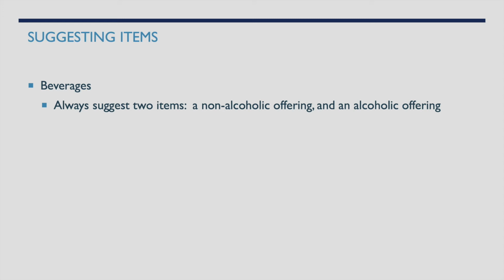So just use common sense, okay? With this one, maybe in the morning, offer a coffee or tea with a juice. That would be a good way to offer two items, but maybe not one of them being alcohol. But at night or at lunch, you always want to say, we have Coke products, iced tea, coffee. We also have a full bar. That's a great way you sneak in both of those, okay?